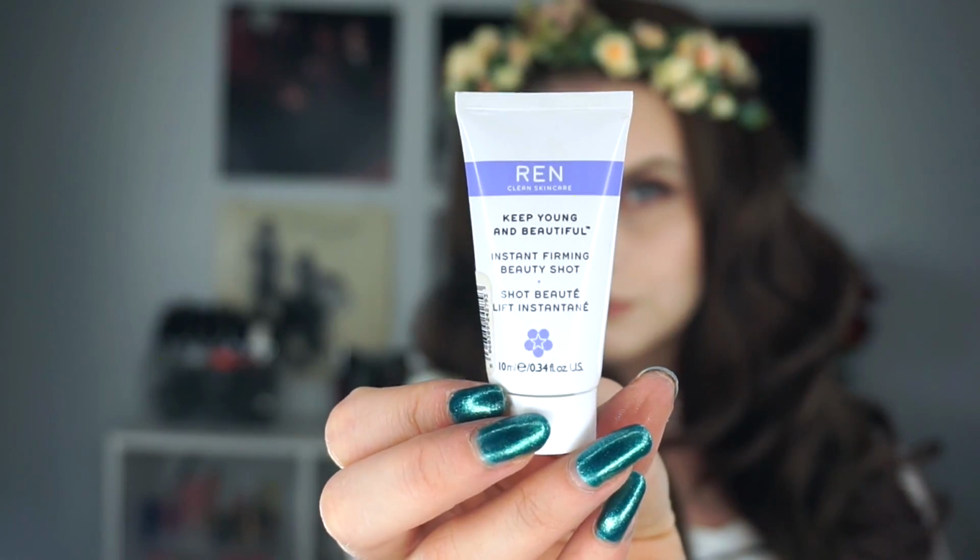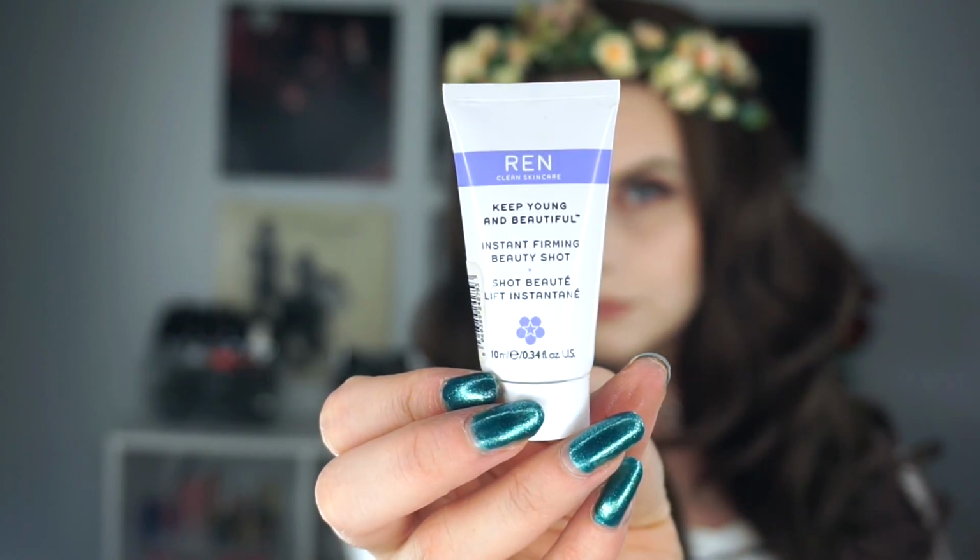Alright, so as always, I start with the products that I would not purchase the full size of, and there are a lot of them this week. The first product is from Ren, and this is the Keep Young and Beautiful Instant Firming Beauty Shot. I had tried a sample of this last year during this project and I really loved it so much that I found a deluxe size that I got off of the Sephora website. And now after using it, I like it, but I'm not crazy about it.